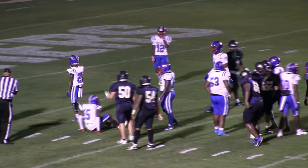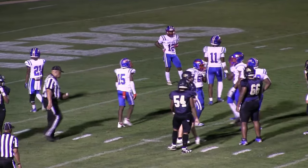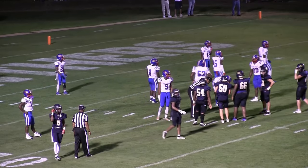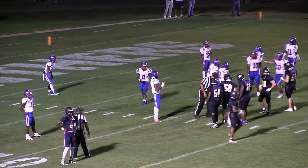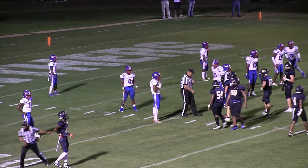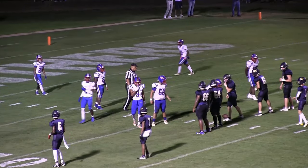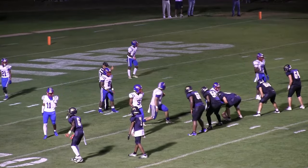Handed off to Hobson. He rumbled forward. He's upended there by number 8 with the first contact. Brought him down, Marquavius Bradford. Picks up about 2 yards. Second and 8 for the Panthers.